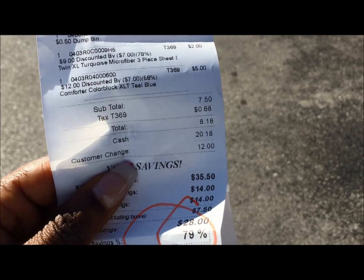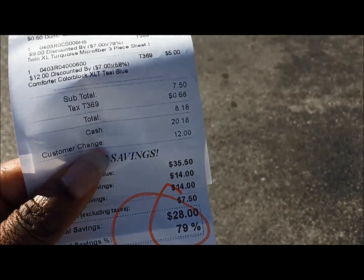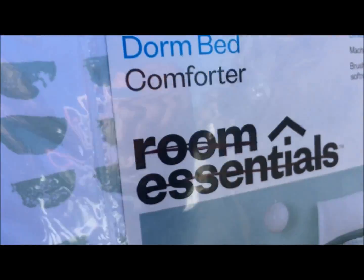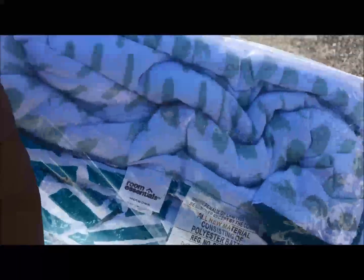So as you can see, my subtotal was $7.50 on there. I ended up getting a comforter set. I got some sheet sets, and honey, they do military discount on there. So that's what you always want to ask. I don't care how cheap it is or how much you save, you still always ask for a military discount, a senior discount, any type of student discount, whatever you have.